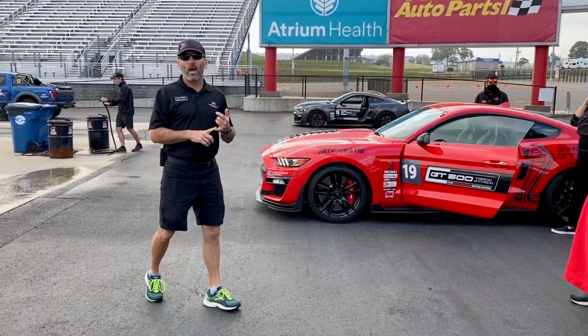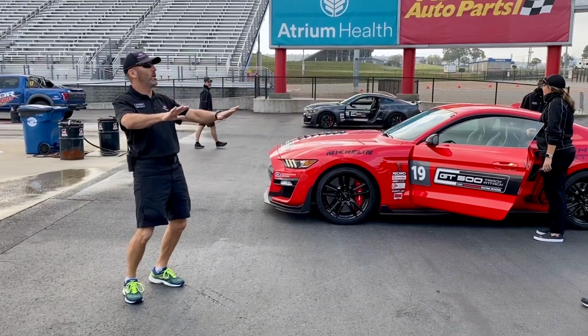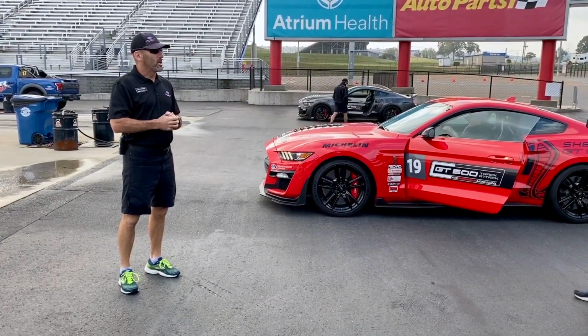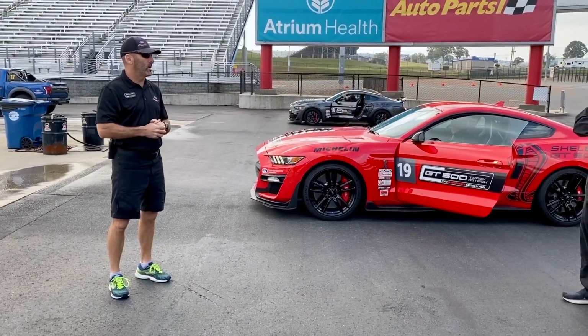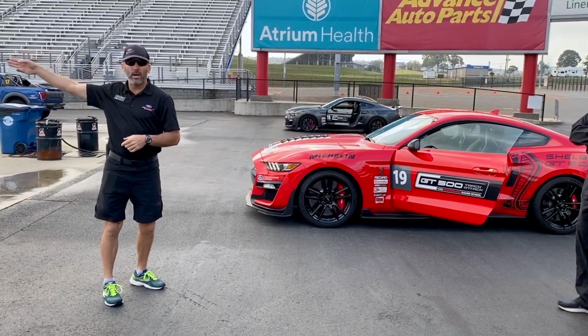You can smoke them down, burn them down all you want, and then when you hit the button, it just kind of shuts it down. Traction control off, it's like a top fuel dragster. As long as you keep your foot in the floor, it's going to keep spinning those tires. These cars have enough power, they'll spin them all the way down the quarter mile.